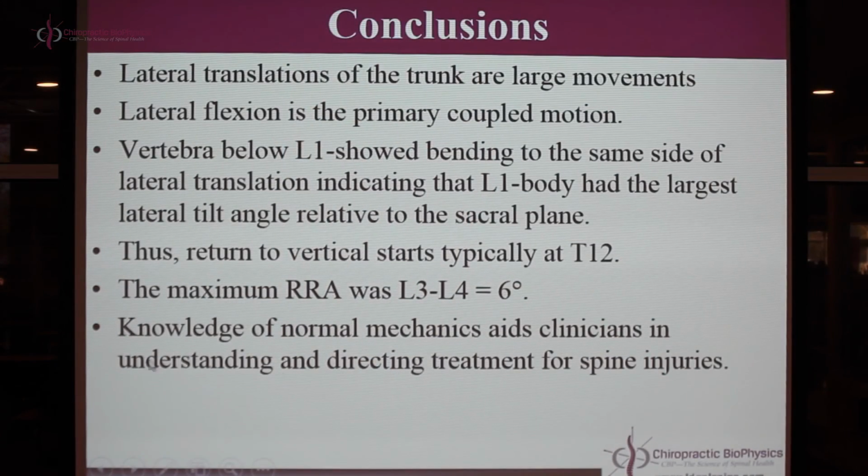And then lastly, knowledge of normal mechanics aids the clinician in understanding and directing treatment for spine injuries. And I've talked to you a little bit about that particular application. Obviously, there's a bit more to it, but I'm trying to keep these videos as short as possible, and that's very difficult for somebody like me. Short is 25 to 35 minutes.